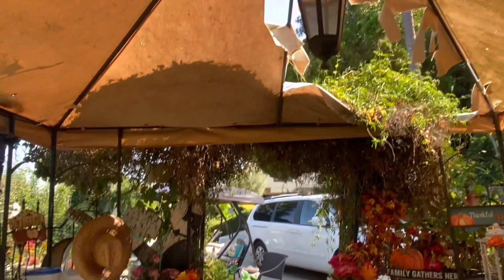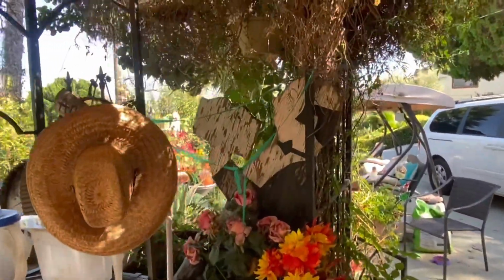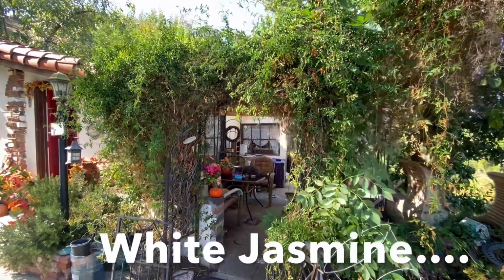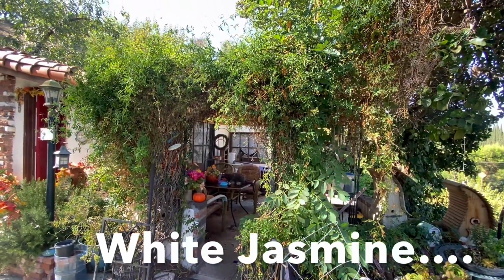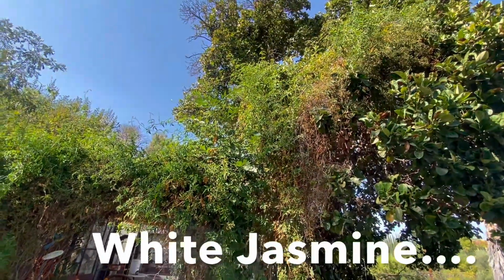You can see the beautiful entry that we created over here. This is the entry into this nice little patio. Now in the spring, these bloom jacarandas are white, all the way up into the trees. This is grown up there.